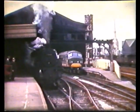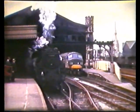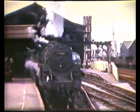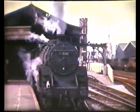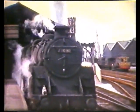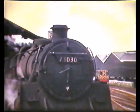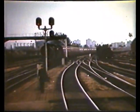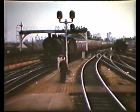The Midland services out of Temple Meads used the original Brunel terminus of the Great Western Railway, designated platforms 12 to 15 for its services to Bath and Gloucester. Standard Class 5 73030 of Barrow Road Shed departs out of number 12 platform before 4F 44135 arrives with more empty stock for a northbound express.